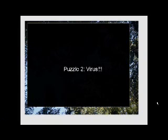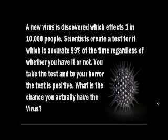Question 2 then, virus. A new virus is discovered which affects 1 in 10,000 people. A scientist creates a test for the virus which is 99% accurate, regardless of whether or not you have the virus. You take the test and to your horror, the test turns up positive. So what is the chance you actually have the virus? Again then, I'll give you a second to pause the video and come up with your answer, and then I'll continue.